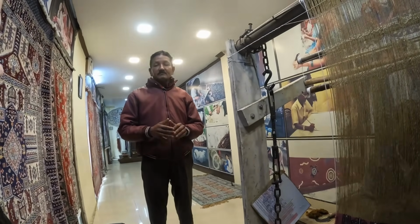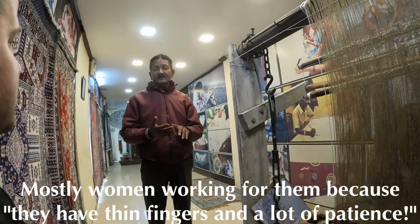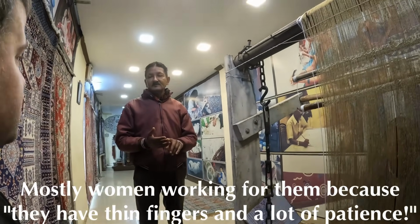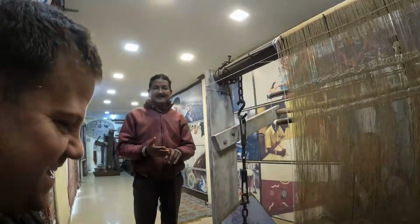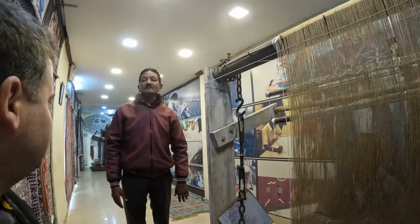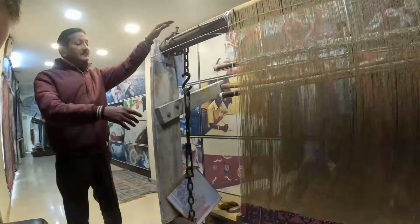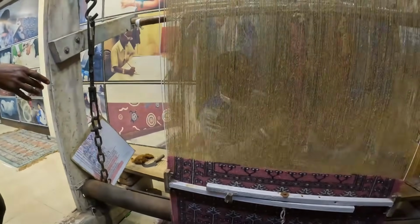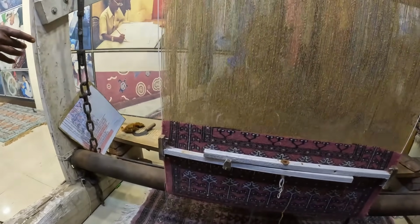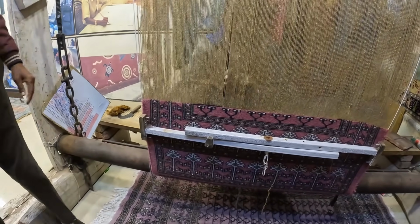400 families working for you? And it will be by the ladies because they have the thin fingers and a lot of patience. So they don't like to work in front of the public, in front of the men. They work freely in the homes. In the homes. So this size of a carpet, 3 feet by 5 feet, takes him 3 months to complete. 3 months to complete, wow.